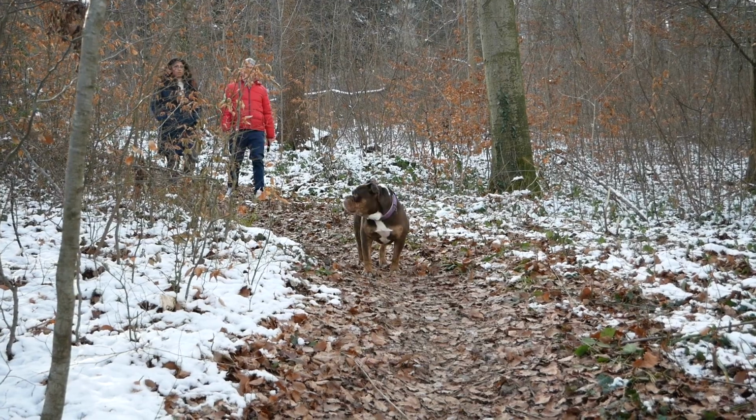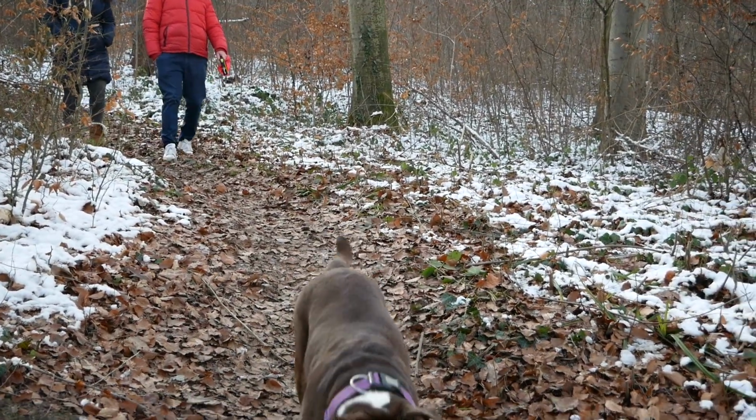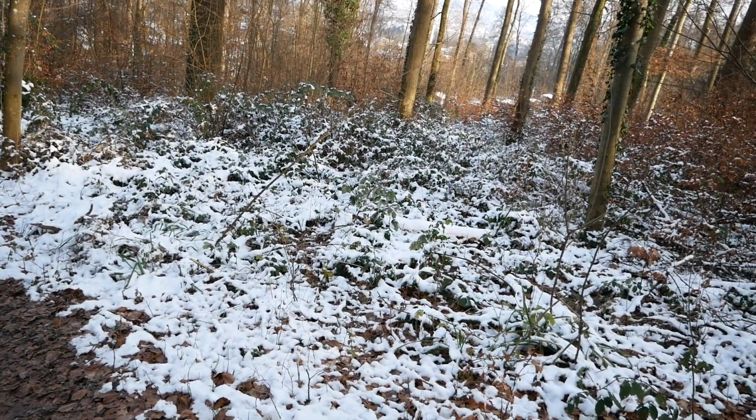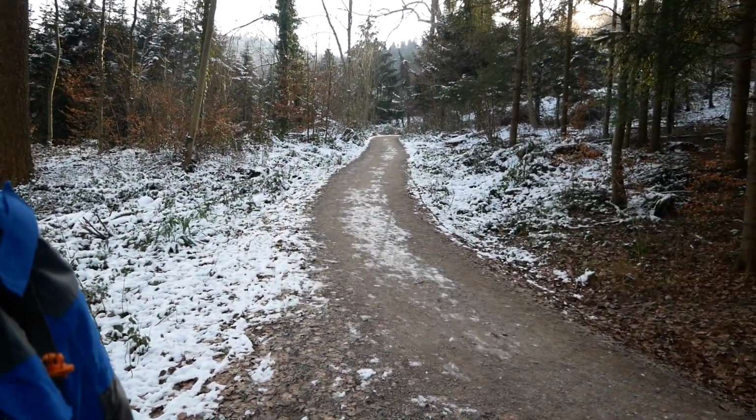Strange encounters of the third guide. Hello, Gritsy! Das ist unerwartet! So we've just taken a short walk through the woods. I think it was some kind of shortcut, because here we seem to have arrived on the paved road again.